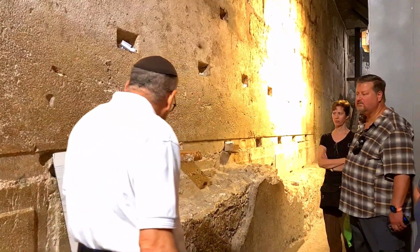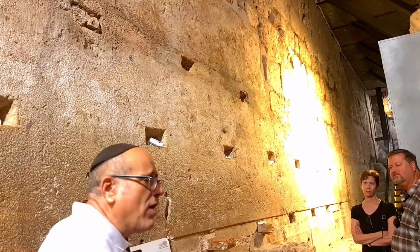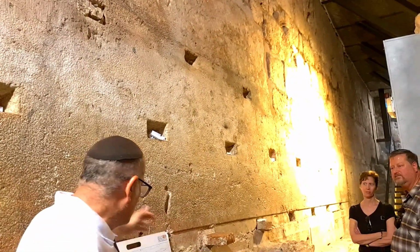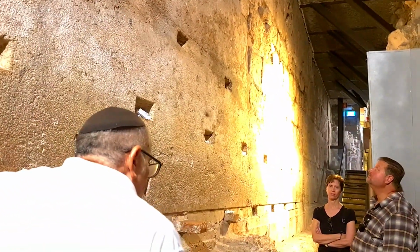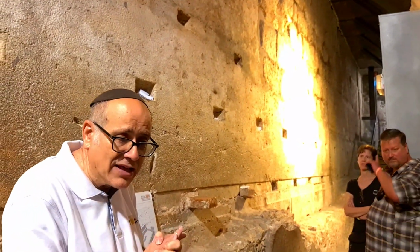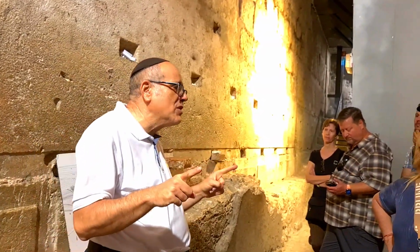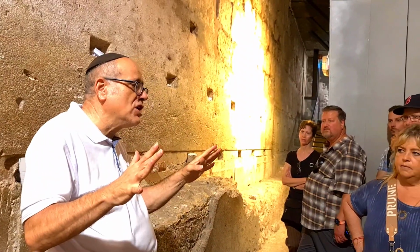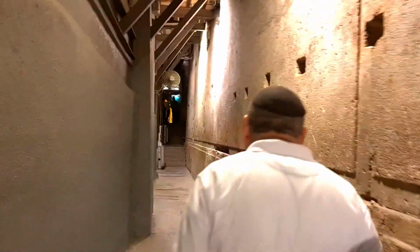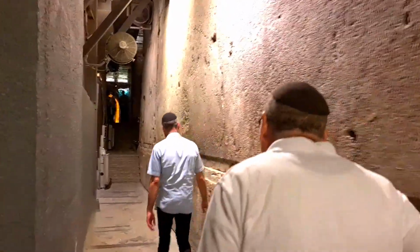They chip away at this, and they find this. So before, it was thought all that's left of the Kotel, the part where we pray outside. When they chip away, they reveal these stones, and it shows that the Kotel, the Western Wall, along its entire length, is still standing. So we're going to head as close as we can get to the Kodesh HaKodashim, the Holy of Holies.